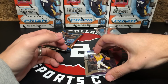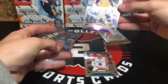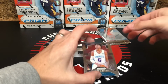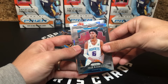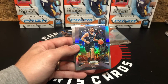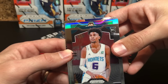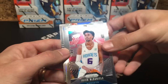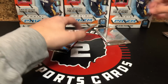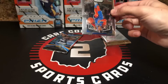There we go, man. That's what I'm talking about right there. That is exactly what I want. Right there, baby. LBJ. Jalen McDaniels. And then a silver. Luka. Freaking Joe Harris. I seriously thought it was Luka. I mean, you can see the resemblance a little, right? I'm not crazy. Joe Harris and then Steph. Good pack. Silver, rookie, LeBron, and Curry base. I mean, can't get really much better than that, can you?